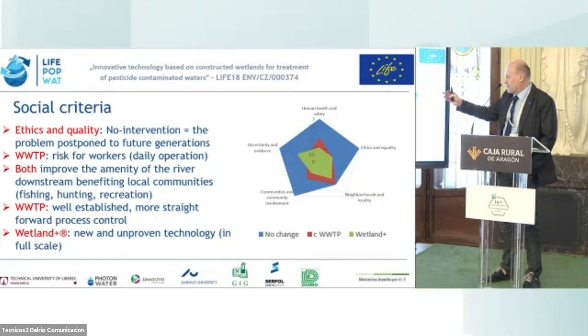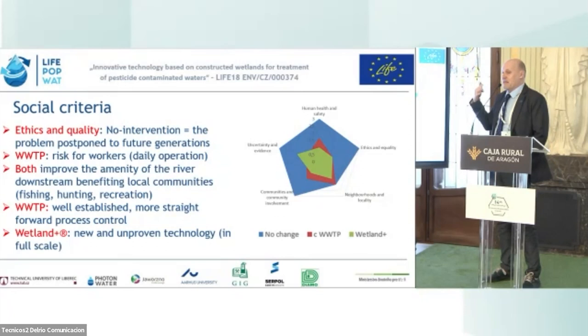On the other hand, a well-established technology is the wastewater treatment plant, which is controlled, more straightforward, and used. And wetland is a new technology which is not proven on big sites. Before we started to construct the full scale operation in Hajek, we had there for 3 years a small technology running just to know the principles, but still, to do something for 0.1 liter and for 3 liters per second is different. And of course there is some uncertainty, which Jan showed, that it needs some changes during the tuning of the process.